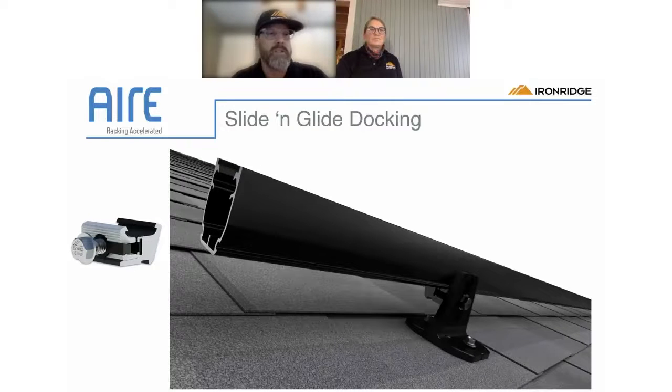Legacy open channel rail systems are nearly impossible to move once placed. Because of this, installers tend to overestimate the length of rail needed, choosing to trim off the excess unneeded rail. Being able to slide the rail into position substantially reduces rail waste.